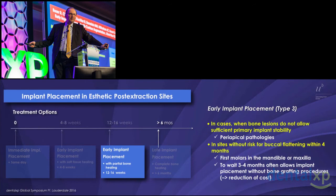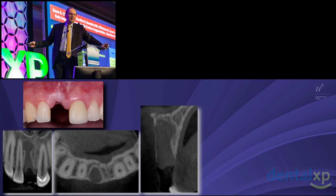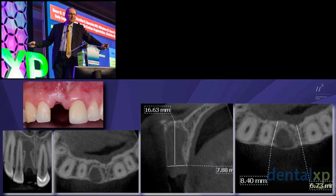Okay. Do we have the third option? Early with some partial bone healing. Yes, we have that, but not very often. When you have a situation like this, the patient was referred to me post-extraction, and I saw on the periapical here a little radiolucency. We took a cone beam, and actually we were a little bit surprised to see that this was a huge radiolucent defect from a periapical lesion. And when we measured the height, it was 16 millimeters. And I realized there's no way to do that at 4 to 8 weeks of healing, because the stability would not be easy to achieve.